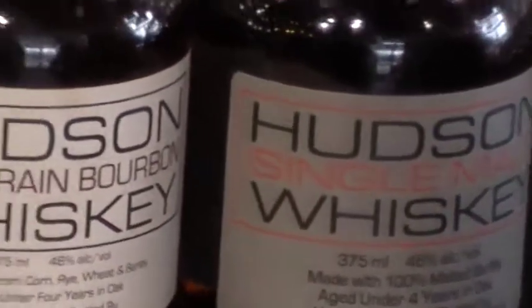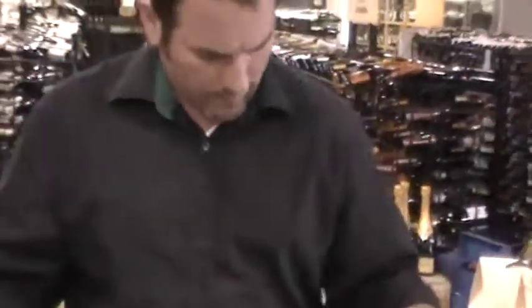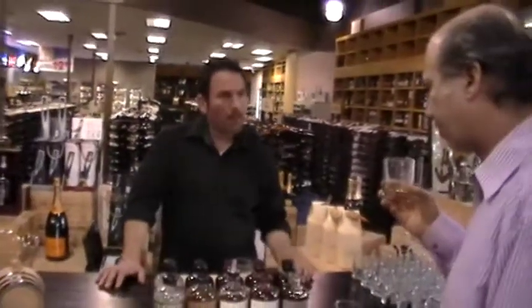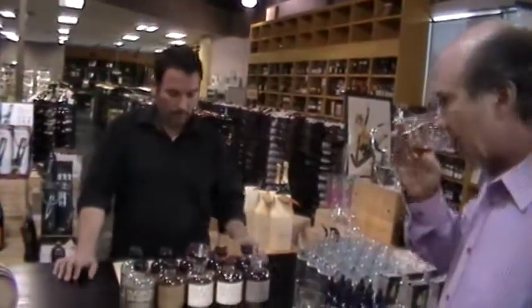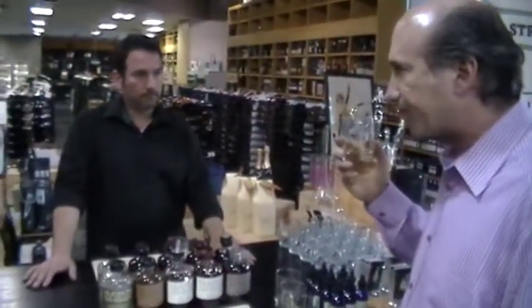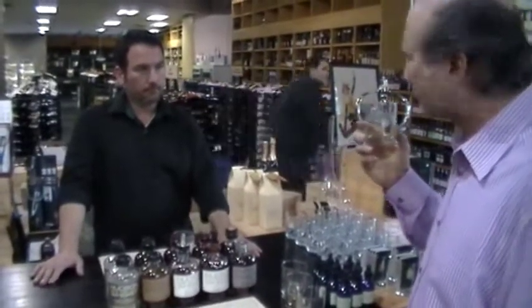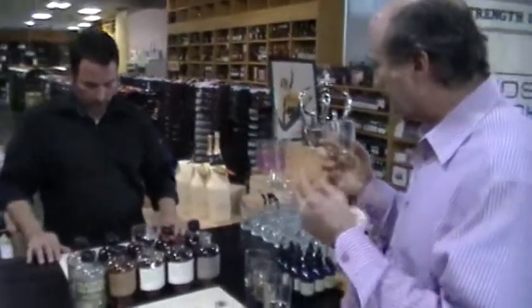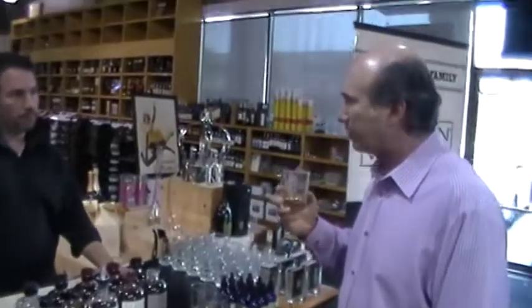Okay. And it's aged in these barrels. What are the barrels made with? These are new American charred oak. It's lighter than the last one. You get the char a little bit. Yes. The finish is more bourbon-like, maybe.